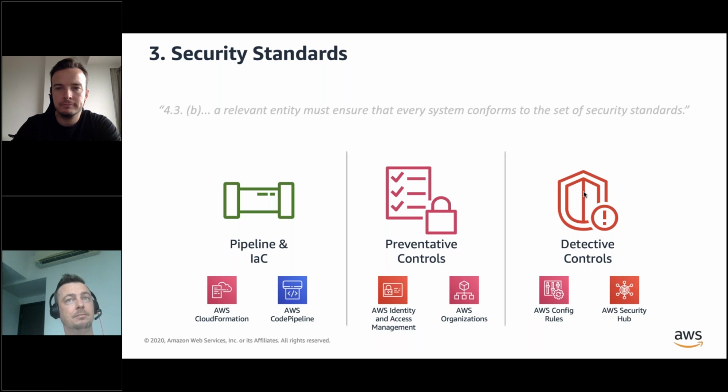Now, not everything can be preventative controls, unfortunately. Certain things require a certain amount of time to elapse or a certain amount of additional context in order to determine whether or not something is in or out of compliance with your security standard. And this is where we tend to rely heavily on detective controls, which is using capabilities like AWS Config rules. You can define your security standard in a desired state in a rule. For example, S3 buckets that are tagged with this data classification require this kind of data key. And anytime that there's a change in your environment, it will reevaluate against these rules and surface them as either compliant or non-compliant. And then you can take action.